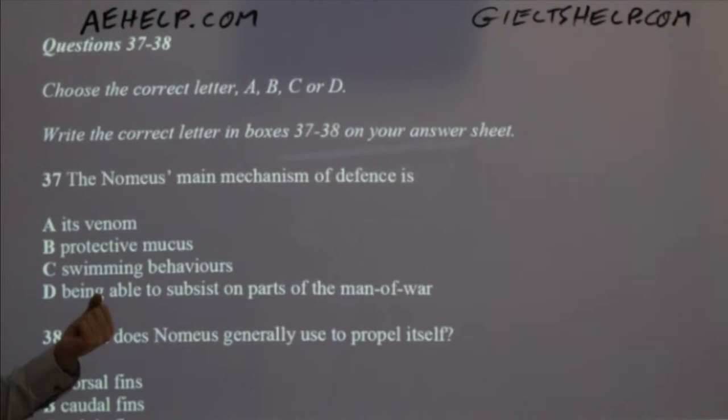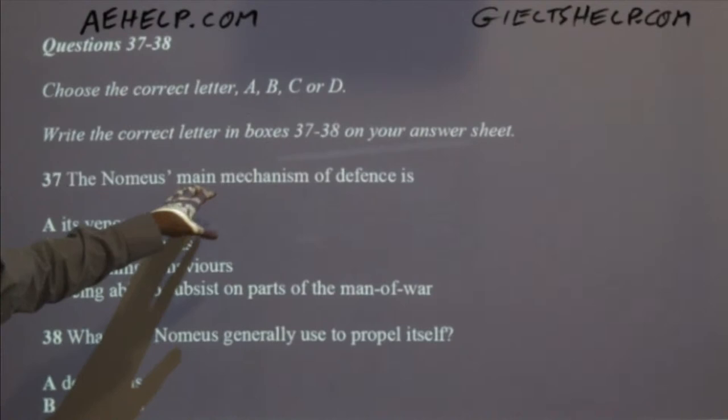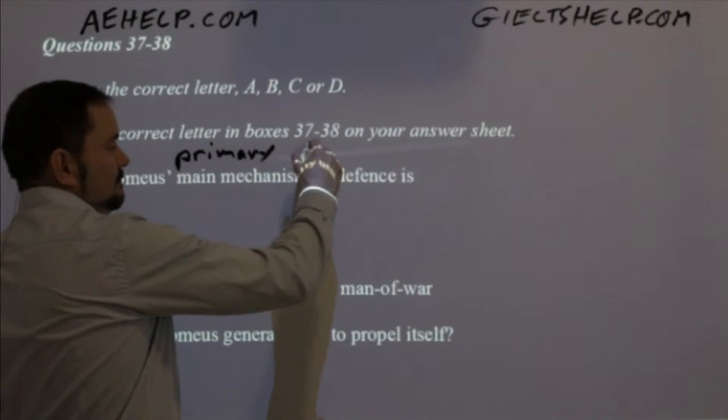The Nomius's main mechanism of defense is, all right, so the primary system to protect itself, right? So here again, I'm paraphrasing. The Nomius's main primary mechanism, system of defense, of protection.